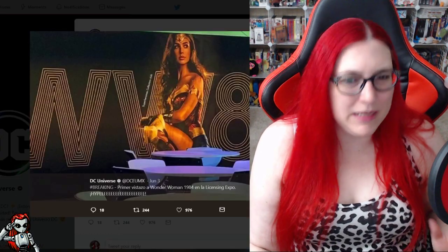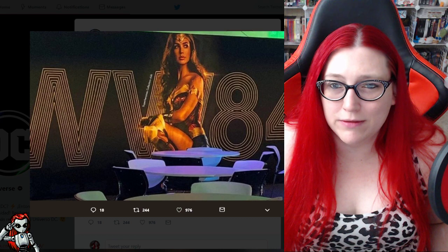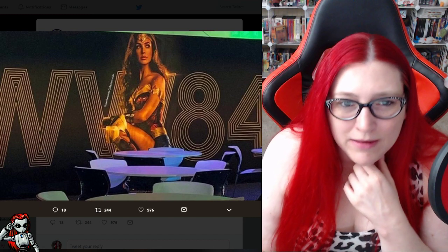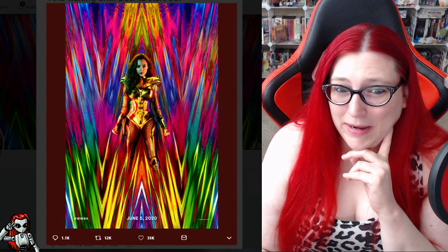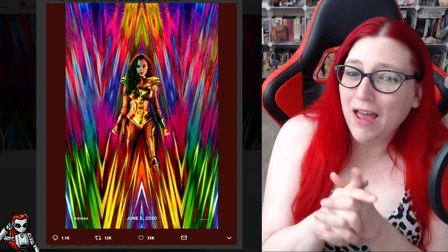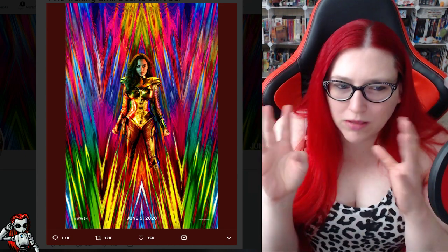This is from the DC Universe on Twitter. If you take a look at this costume here, this is very traditional. This is very much what we expect from a Wonder Woman movie, at least in my opinion. This looks very Aquaman. Seriously, you can see the scaling. It really reminds me of Aquaman. That being said, I love that it's in color. Oh my god, I love the color.